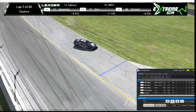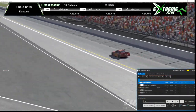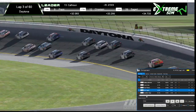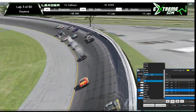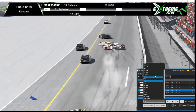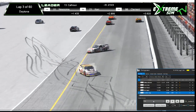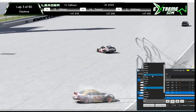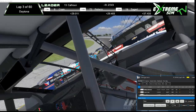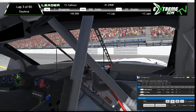A lot of these guys know where to go. As you can see, the field just begins to clog up the racetrack. There's really not much you can do at that point. You've got Lucas around now. The 9 came down the racetrack. It's going to be Jonathan Papa. Again, with a wreck in front of you, there's not much you can do. He gets tagged, turned into the 12, that's Matthew, and gets turned around backwards.